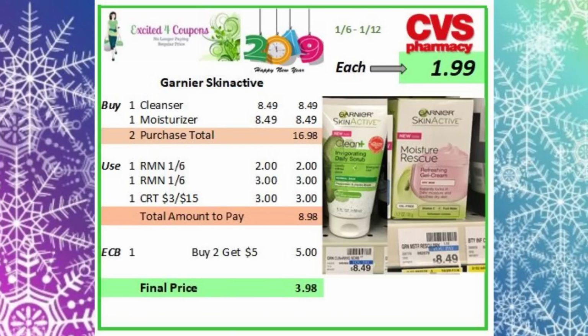So from $16.98, you will pay $8.98. You get back 5 ECB, making it $1.99, which is a really good deal for Garnier products. And just remember, you could just mix and match depending on the coupons you do have and what you see in your store.